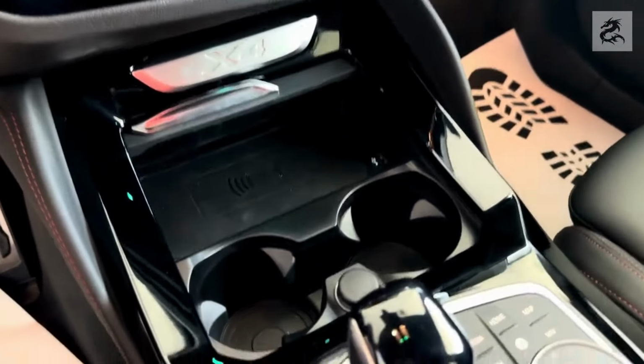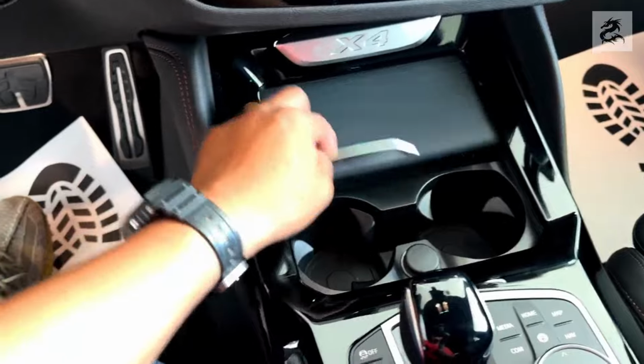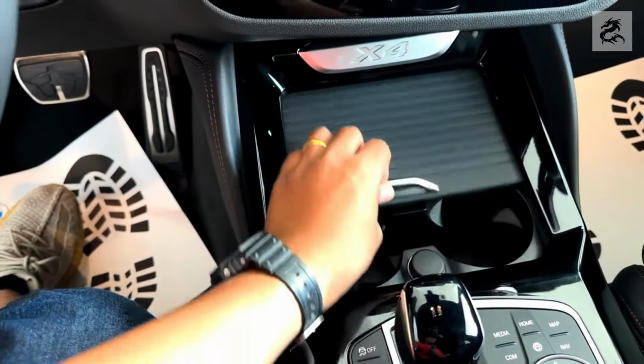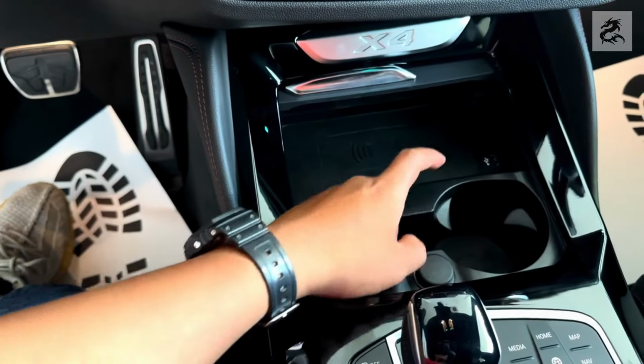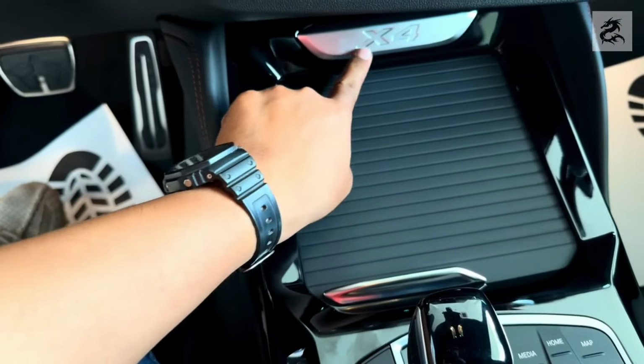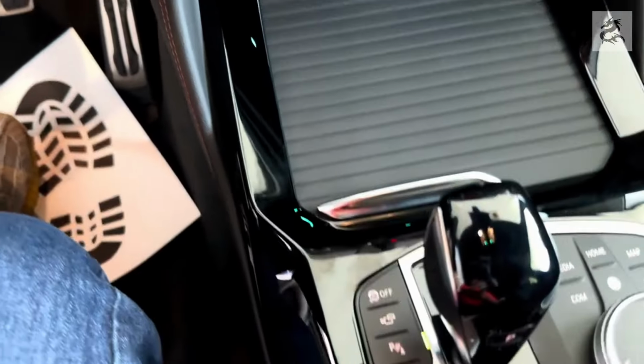The BMW X4's information system has voice command features. Drivers can use voice commands to use their phones, control the navigation system, and play music. This helps you keep your hands on the wheel. The BMW X4 also offers sound system options.